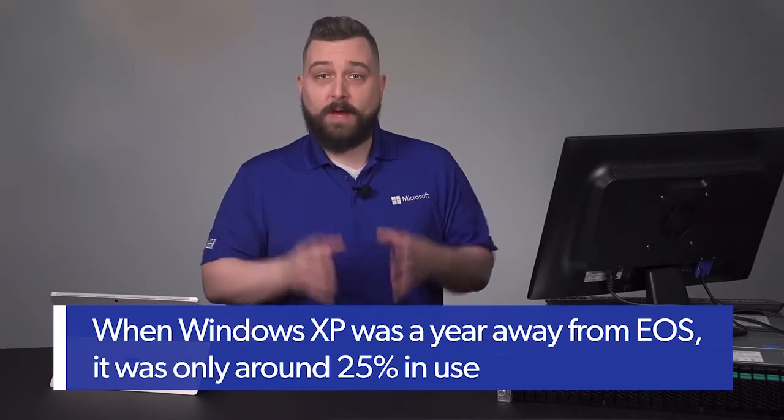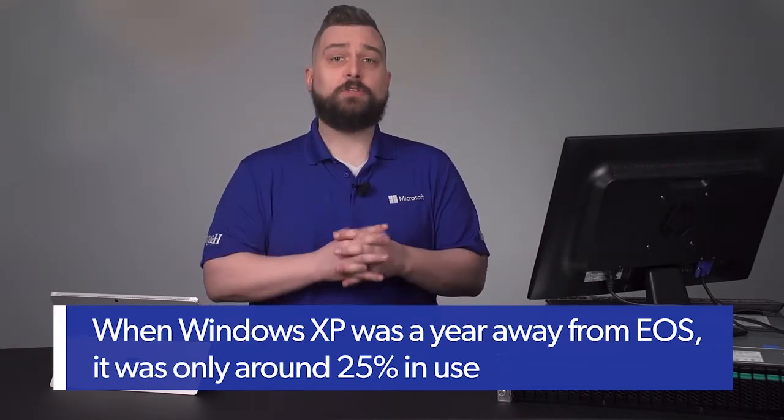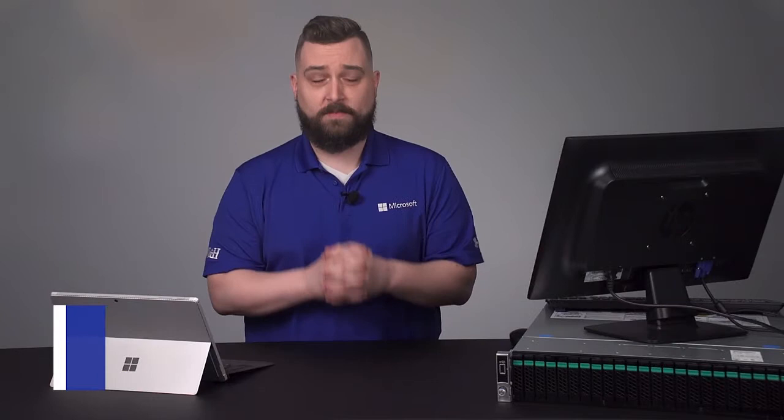So for any of you that were around during that time, this data should certainly alert you to the massive opportunity for refresh this year. But I would even argue that it's even bigger than that. For most organizations, if the majority of their endpoint devices are running Windows 7, it's likely that they were probably deployed something like 7 to 10 years ago. Well, then it stands to believe that their backend was likely deployed around the same time.